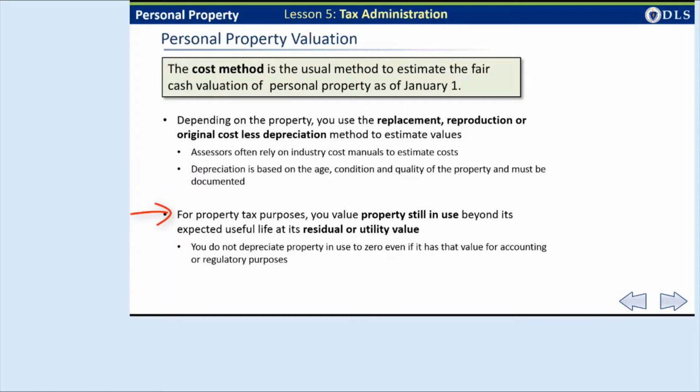Property still in use has a utility value even if its life expectancy has been exceeded and it has zero value for accounting or regulatory purposes. Generally, property in use is not depreciated below 20%, although depreciation to as low as 5% might be appropriate where economic obsolescence principles apply.